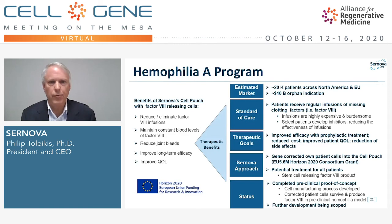With respect to our Hemophilia A program, I'll be very quick about this, but we had a 5.6 million euro grant. And what we're doing here is taking a sample of the patient's blood, doing ex vivo gene therapy. And in this program, we've been able to show preclinically that we can correct the factor VIII issues and blood clotting in a preclinical model. And this is moving towards the clinic.